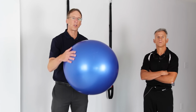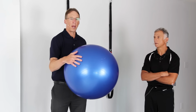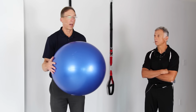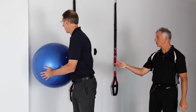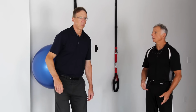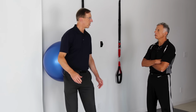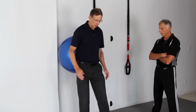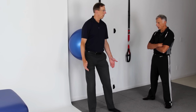All right, next one, you do need an exercise ball or a physio ball. And these come in handy for a lot of knee and lower extremity exercises. Actually, if you're just doing this one, you don't need such a big ball. You can get away with a smaller one. It's just a great way to do squats because you can keep the feet quite far out from you, and it's going to put less stress on the knees.